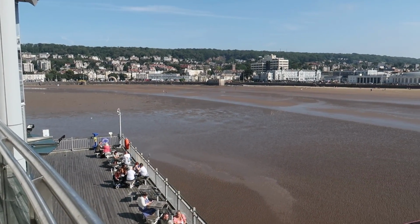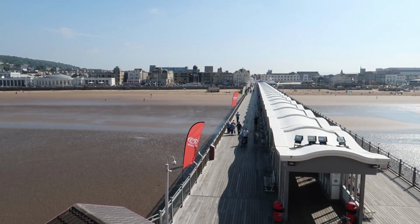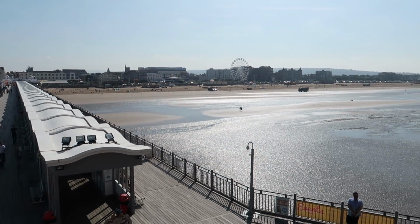Also up here on the second level, you've got this balcony. You get an awesome view looking out over Weston-super-Mare and all the way down the pier just there as well.